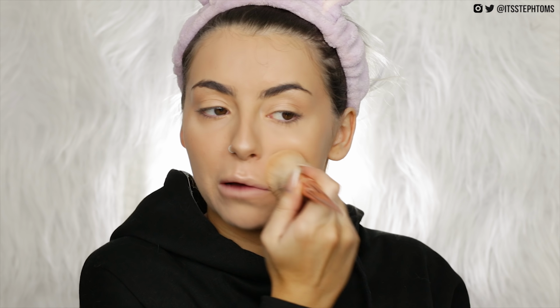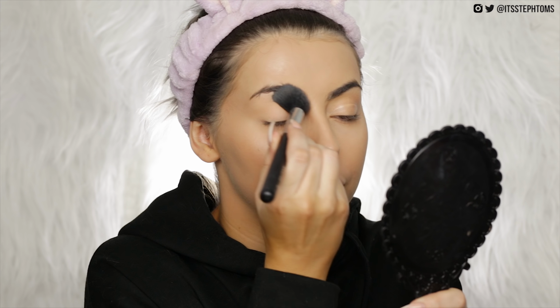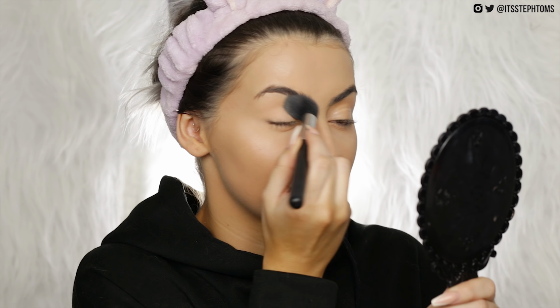And I literally just stamp that all over my face. I never, ever swirl my powder because I find it makes it look too matte and sometimes it can move the foundation. I just find the best way to apply powder is just to smack it on your face. Get all your anger out on your own face. And then I'm just going to set my lid down, again using the same brush that I use for my under eyes and just stamp that in place. I don't like packing too much powder on there because I find it can make the eyeshadow in general look a little bit dusty and dry.